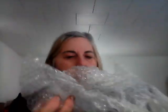Gonna have to unwrap it. I truly have no clue. Okay, so this is an electronic, it's like a sewing machine pedal. So I'm going to go in, see if this thing's still listed. It hasn't sold, so I'm assuming not. And I'm going to get these 2 things relisted.